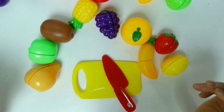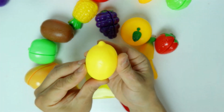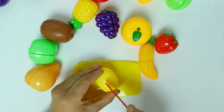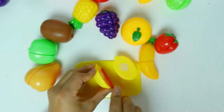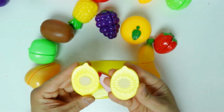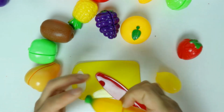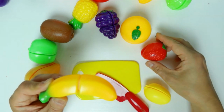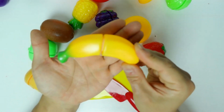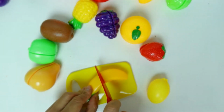Now let's do the fruits. Okay, first one. Yellow. It's a lemon. A yellow lemon. Oh, what's this? It's a banana. Okay, let's cut the banana in half.